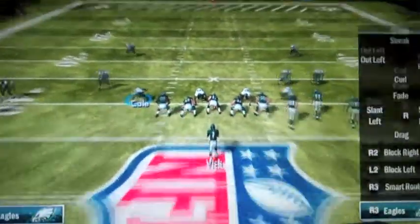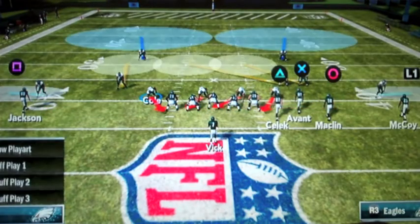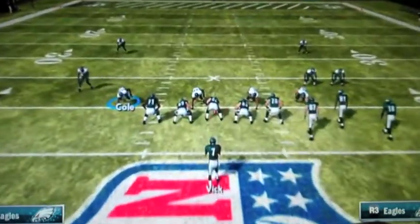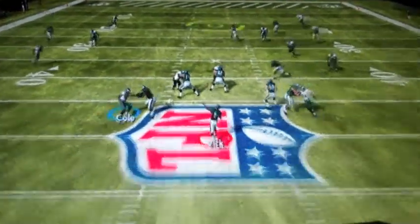Here you have it again. What you're going to see a lot of times is people are going to start dropping everybody back because of how effective this play is. So here's cover 2. You have to read, is that deep free safety going to check down to Selleck, or is he going to check down to Jackson? Here he's checking down to Jackson, and now the middle linebacker recovered.